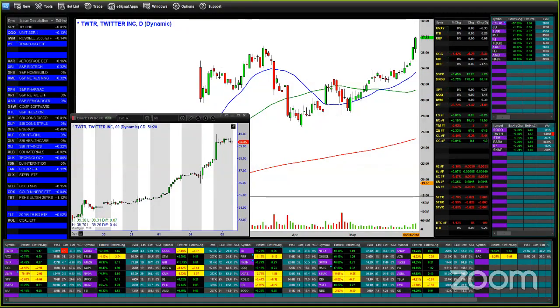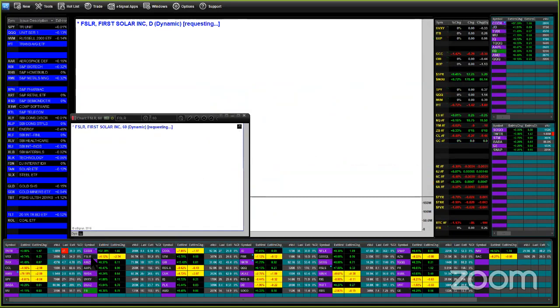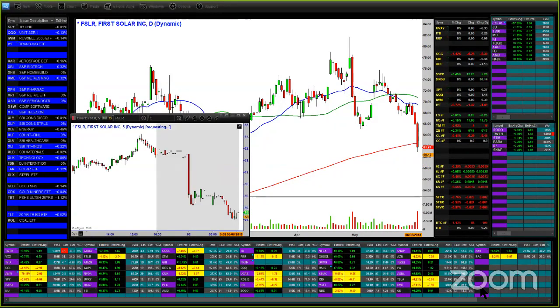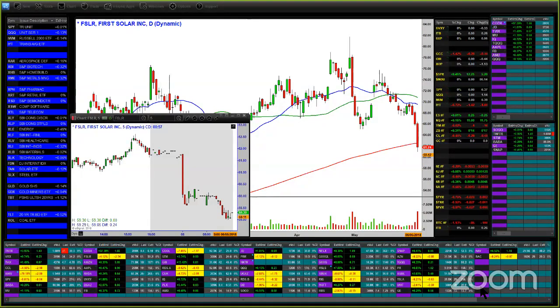And what else? Oh, this was downgraded today after it took a hit. All right, so where is it at? Below 60 bucks. Actually could be a gap reversal. We'll have to see. It's in a downtrend. So I don't know. It's not ready yet.